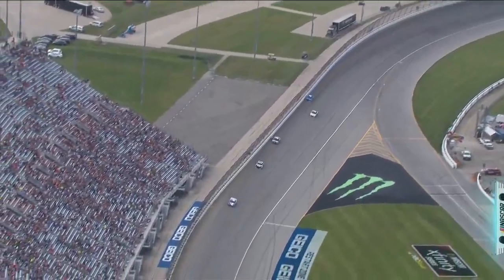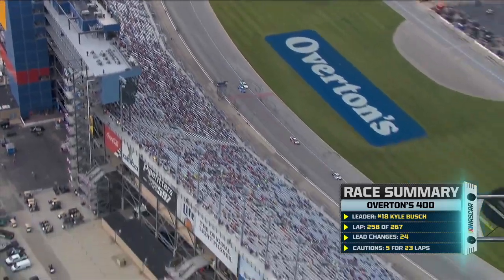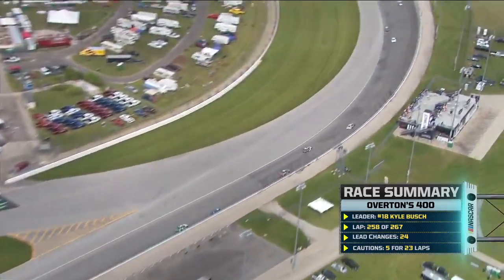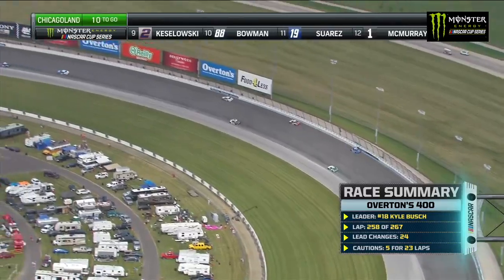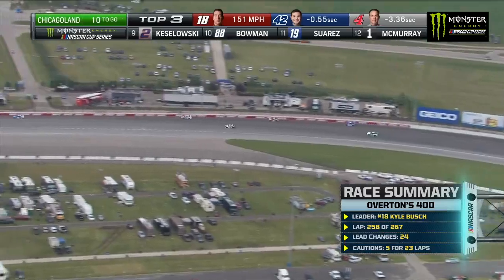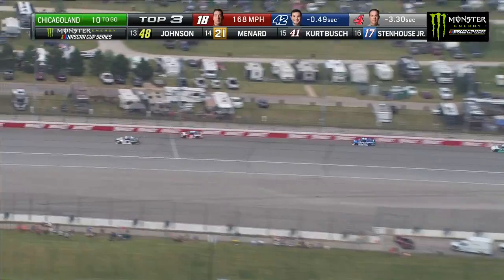Coming up on 10 laps to go. These two have finished 7 times between Cup and Xfinity Series races. The guy who's always finished out front has been Kyle Busch. Could that change today? Kyle Larson chasing down that 18. Good run right there off turn 2. You see the gap getting smaller.